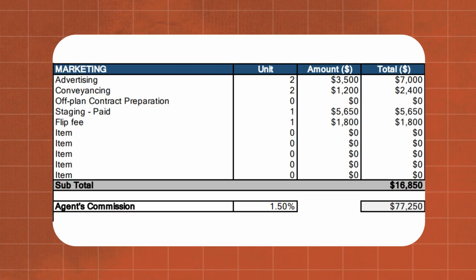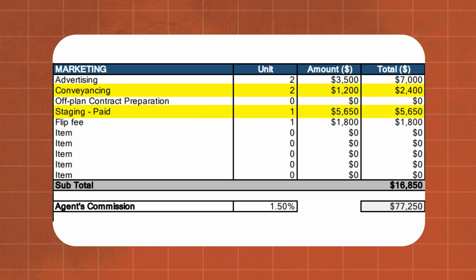After that, we've got marketing. So the project's finished, pretty much at handover stage. You can see the property's been staged. You've got a conveyancer that draws up your contracts until your titles get issued. It's an off the plan contract. Actually, marketing, you've got your advertising fees on realestate.com, Domain, those channels.